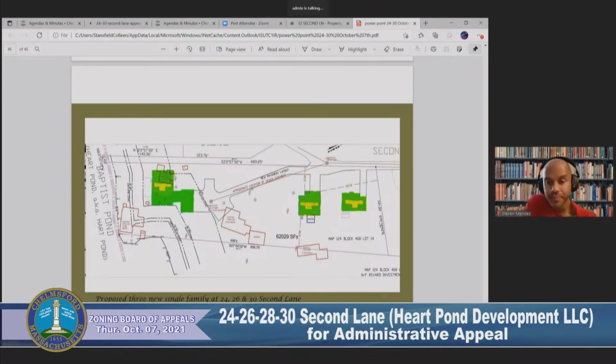I just want to start by describing the project in a little bit more detail. The 3 new homes, and again, this is responding to some of the concerns we've heard. The 3 new homes that are proposed. Just for the audience, are we at the property summary now? I am, yes. If you want to go to page 2, Colleen, thank you.